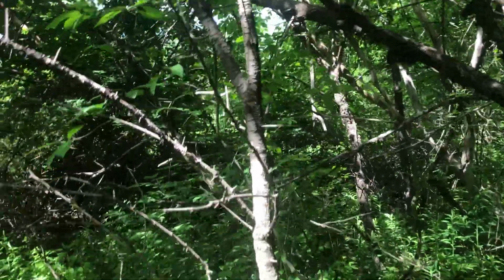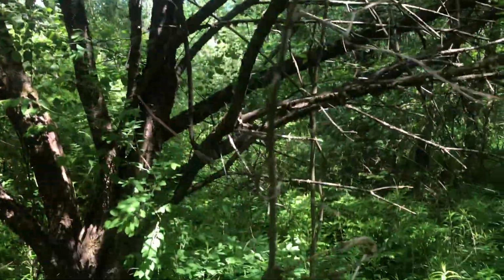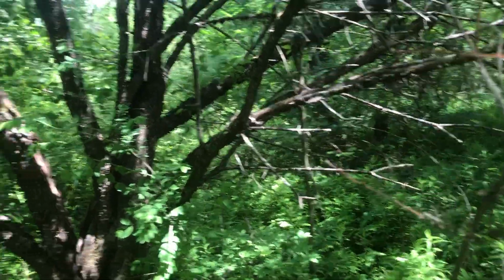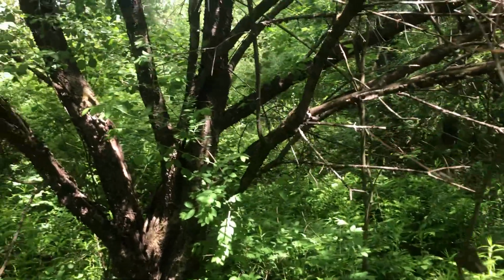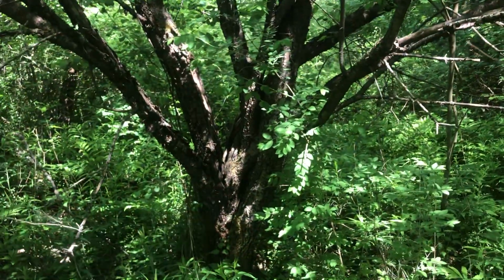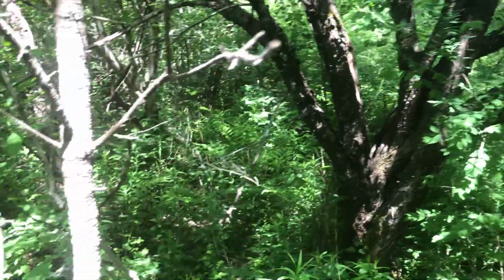Almost kind of dying. These ones aren't doing too well over here. But if somebody was to come through with a saw and do some real hard pruning on these, they would come back. And then you can even just graft a new variety onto it with this established root system, and you could have bearing fruit within like 3 years. So that's a cool thing.